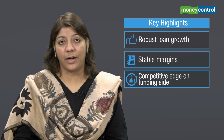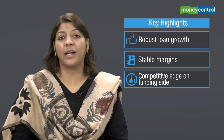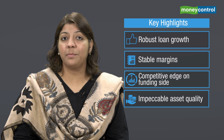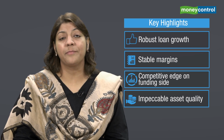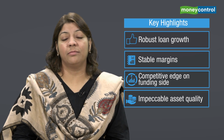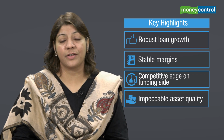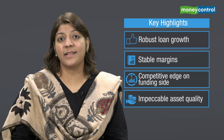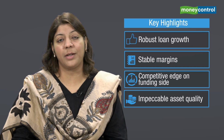of its competitive advantage. And the last and the most important point for HDFC is its impeccable asset quality. With the gross non-performing asset at around 1.18%, it continues to be superior as compared to other housing finance companies. Most importantly, we would like to highlight that management follows a policy of utilizing one-off gains to create excess provisions. In Q2 also, it utilized the one-off gains from stake sale in HDFC Asset Management to create excess provision, which is very, very positive.